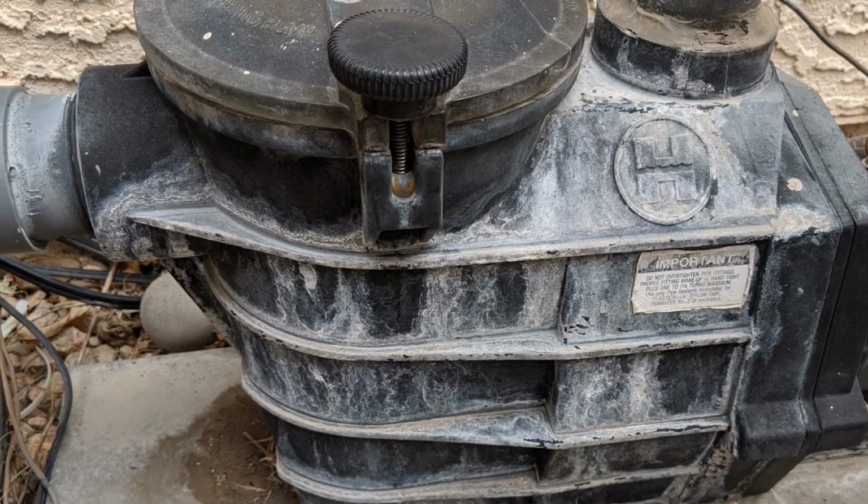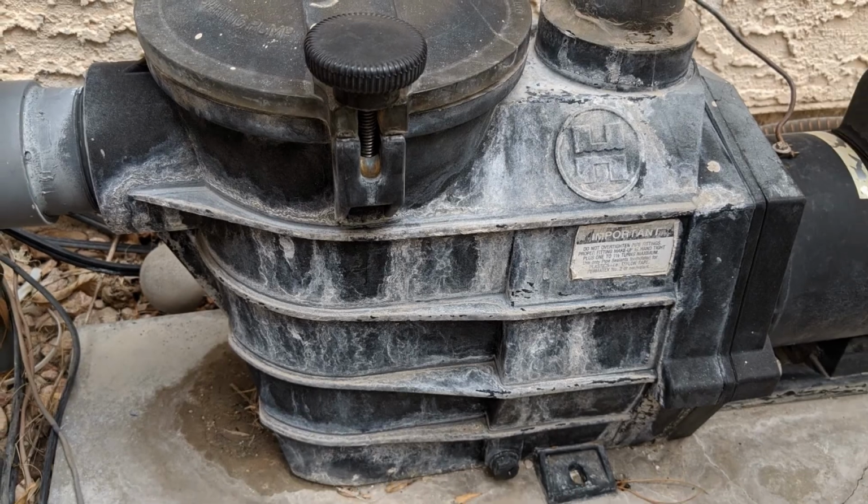Next, you want to look at the pool equipment. Make sure it's running correctly. It looks new, or looks newer anyway. Is it making buzzing noises, or is it not even turned on? These are all indications of what might be going on with the pool.